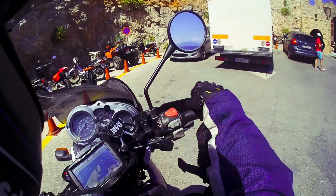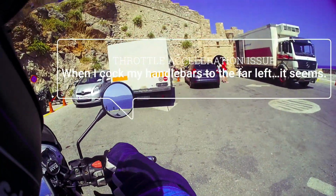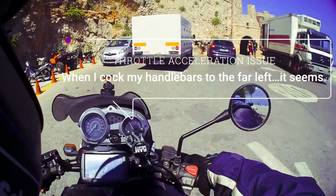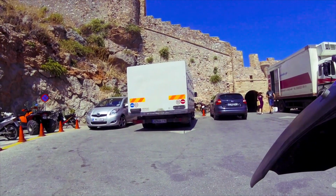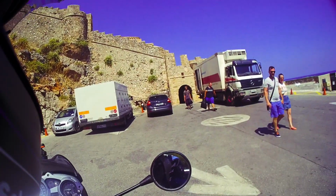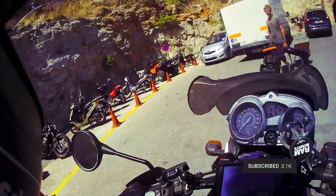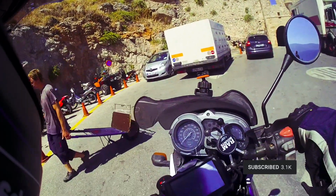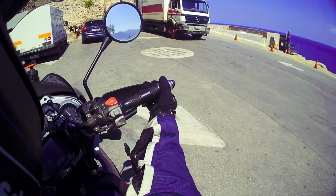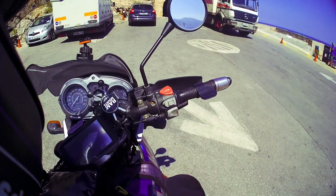Having this little bit of an idle problem. It seems to idle. I don't know what it is. If it's this throttle. There it goes again. I think what I'll do is pack in here and just get the lay of the land for a bit. There goes the engine again. I don't get it.